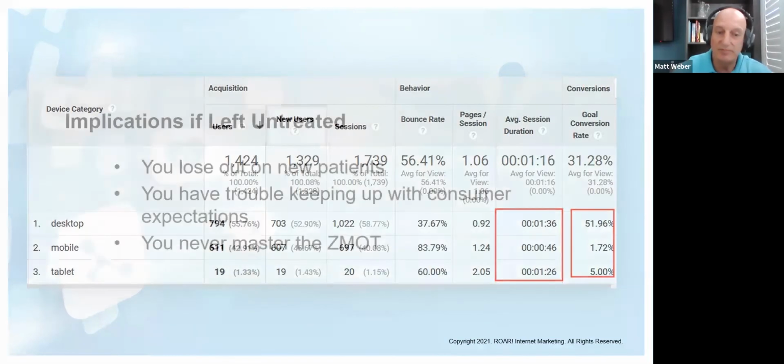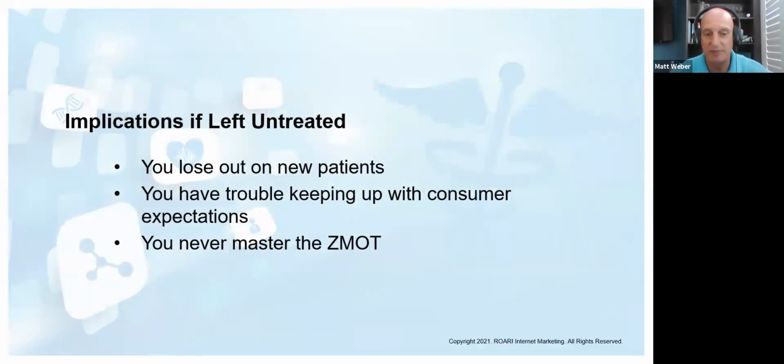So this divergence between the mobile experience and the desktop experience has some enormous implications if it's left untreated. So of course, we're going to lose out on new patients, because we're 100% sure that a good deal of new patients are starting their customer journey on a mobile device. Now, they may finish it on a desktop. And remember, the consumer journey is multi-layered and multi-step and sometimes bounces from device to device. But most data seems to indicate that mobile is the first impression. And what's the old saying? You never get a second chance to make a good first impression.